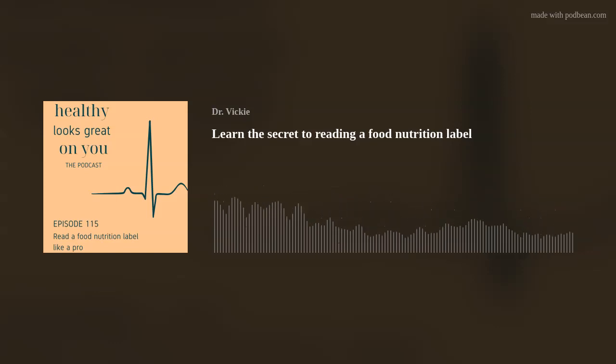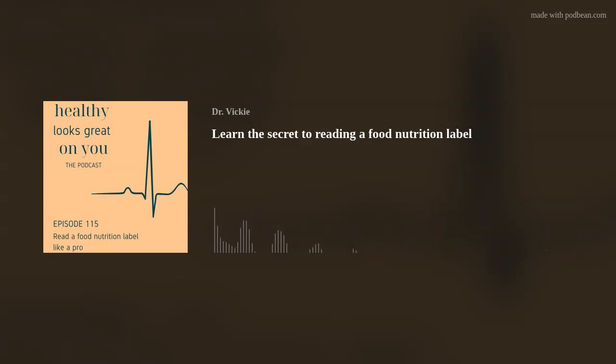You'll be smart like my husband. He said, most energy bars are just cookies in disguise. And there's some truth to that. So, when you go grocery shopping, be smart and be healthy, because healthy looks great on you.